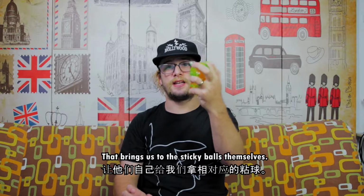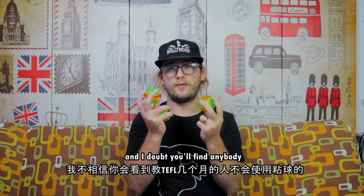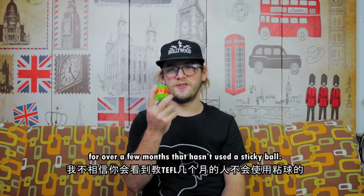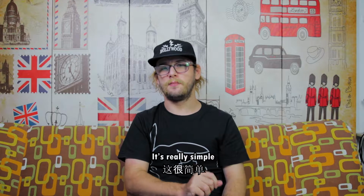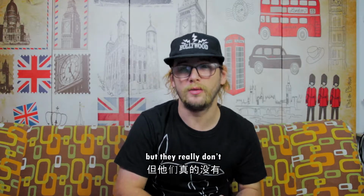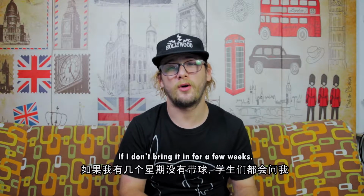And that brings us to the sticky balls themselves. Super cheap and easy to find on Taobao. I doubt you'll find anybody that has been teaching TEFL for over a few months that hasn't used a sticky ball. Line up the vocabulary, get the children to throw at the vocabulary. It's really simple and you'd think students would get bored of it, but they really don't. A few of my classes even ask where is the sticky ball if I don't bring it in for a few weeks.